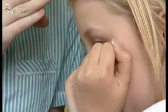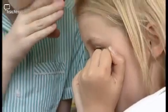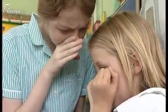Okay. Susan was curled up at the beginning in her freeze frame, and her expression on her face told us how the character was feeling. She didn't need words to do that. She inferred through her actions how the character was feeling.